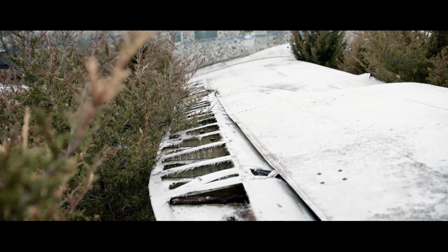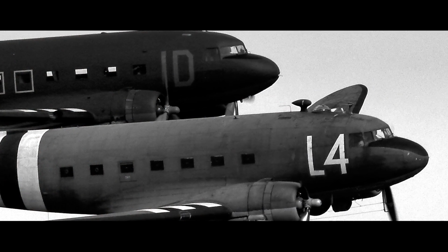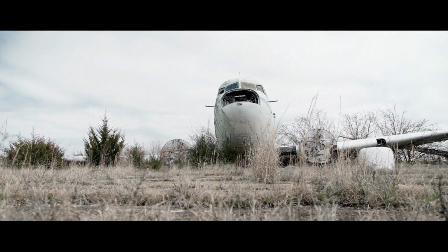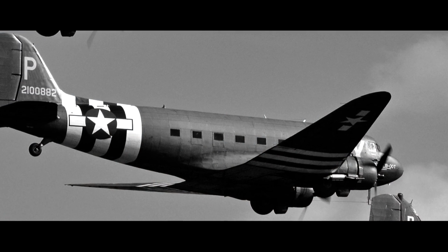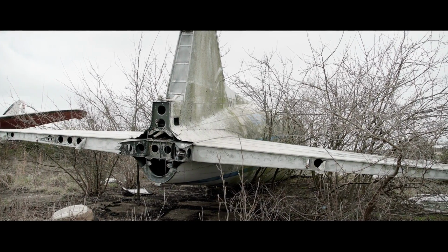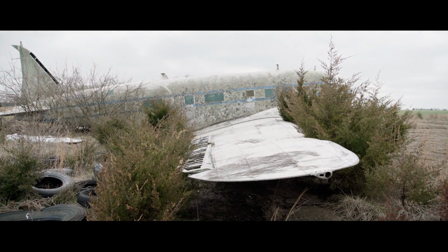The C-47 was considered the workhorse of the war. I mean, they did a lot of things with the C-47. They dropped paratroopers out of it. They hauled a lot of cargo. They ferried personnel with it. In comparison with the fighters, the P-51s and the P-38s and the bombers, it didn't have what we would consider the romantic role that those airplanes had, but it was a true workhorse.